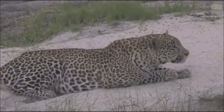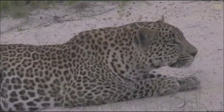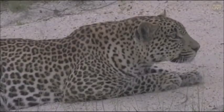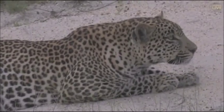Now, that being said, part of his actions doing this again is to work his muscles. He's a younger leopard, to work his muscles and his skills. It'll be dark within an hour here. So he might just be wanting a little bit of play action here and then waiting for it to get dark, and then he's going to carry on with impala.